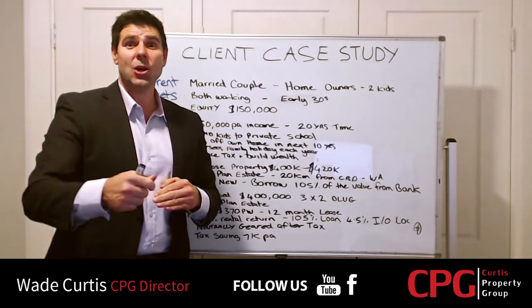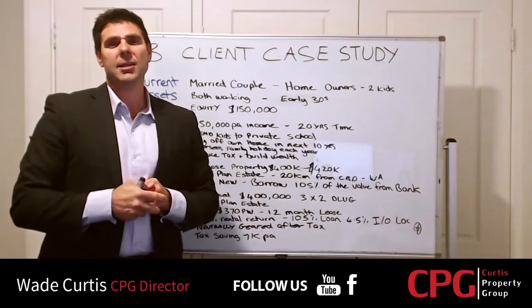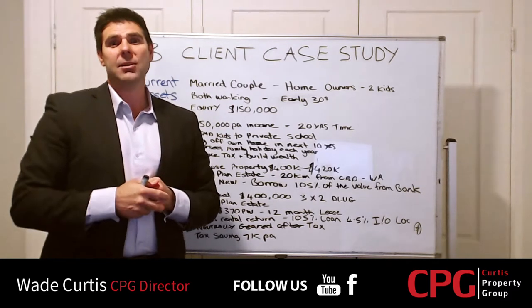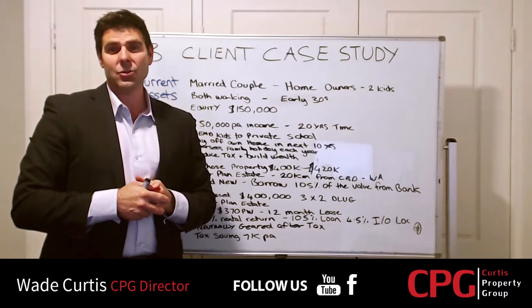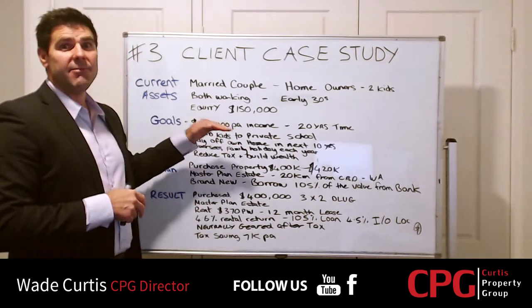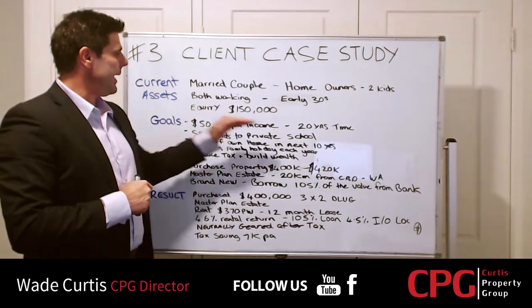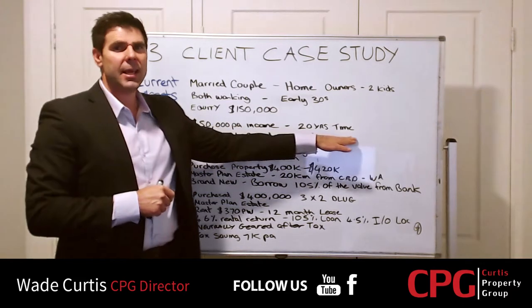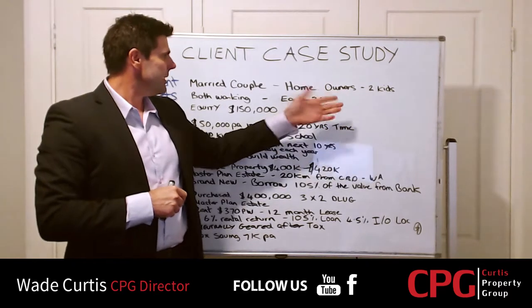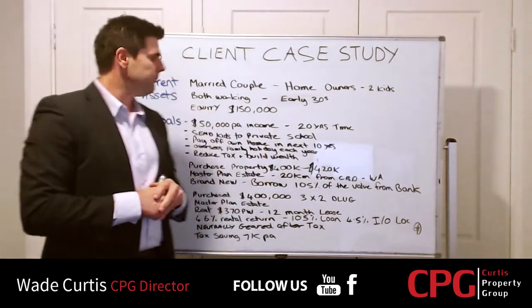obviously in 20 years time, $50,000 in tomorrow's dollars is going to be worth half of that, so it's only going to be worth $25,000. So we need to be mindful of that. So this is in today's dollars, today's value. So the client needs $50,000 per annum income in 20 years time is their retirement goal, which will take them to around 55 years of age.